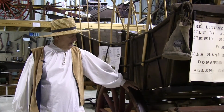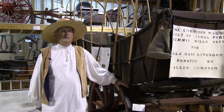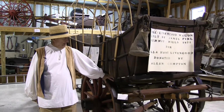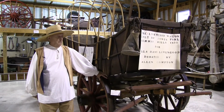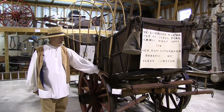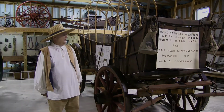Later, he became a wagoner, and he ran the National Pike in this from 1822 to 1858. It was bought by the Comptons and used as a farm wagon for 60 years. And then Alan Compton donated it to the museum. He was one of the charter members of our museum.